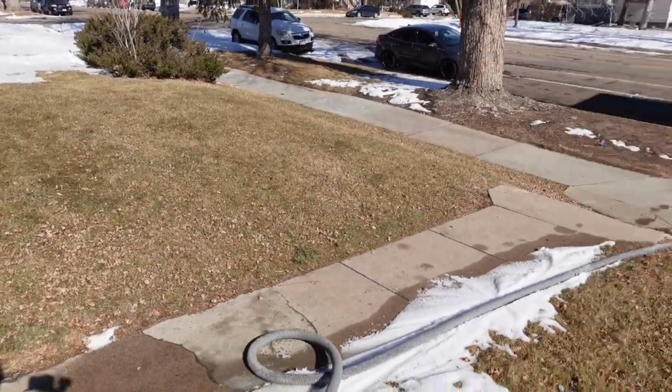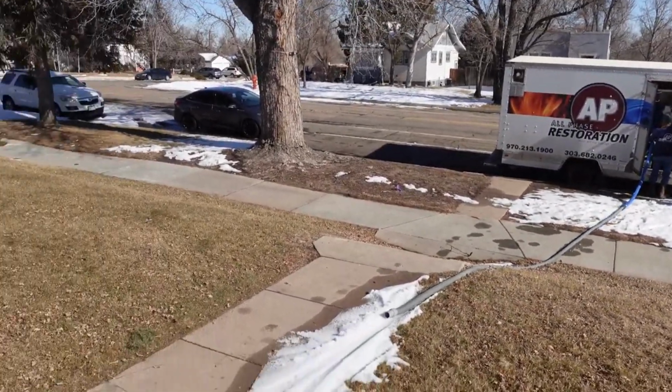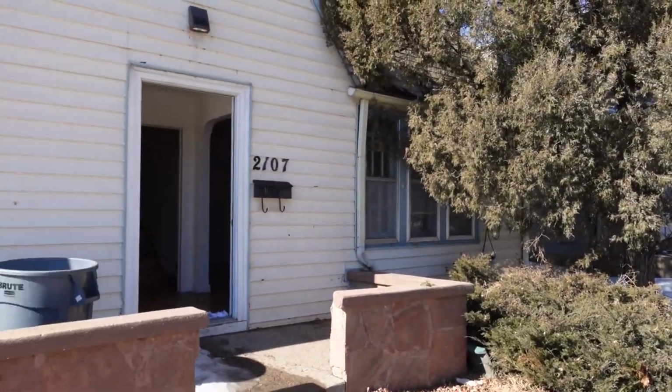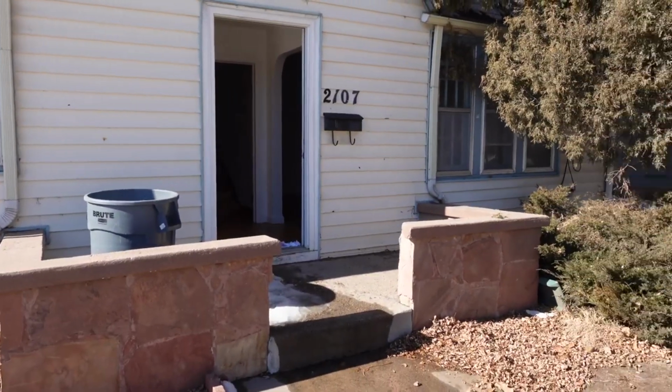Now, it's not just me who has these problems either. So this is actually my sister's house, and she owns some rentals. This is a college rental, so she primarily rents to college students, and they had a flood here as well.